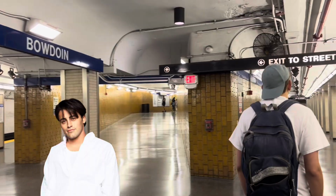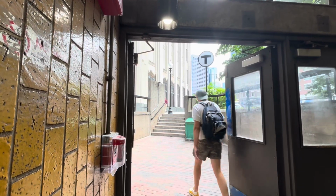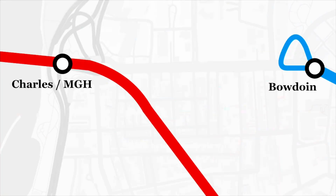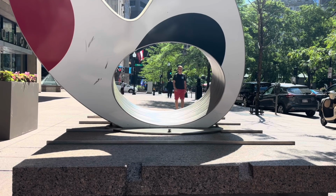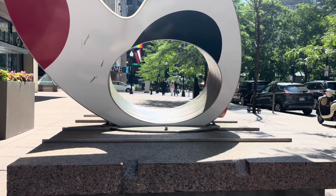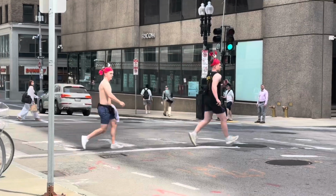There is a chance that Bowdoin Station might close. Since the Blue Line doesn't connect to the Red Line, there are plans to extend it just a short distance to Charles MGH Station for a convenient transfer with the Red Line. This probably wouldn't be until 2040 anyways, if it even happens, but those portals that I was talking about that connect to the bridge were sealed off in the 1950s.